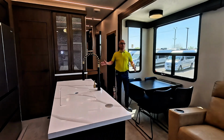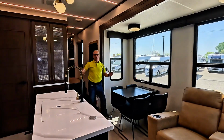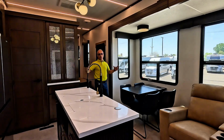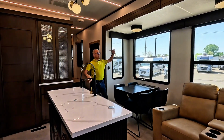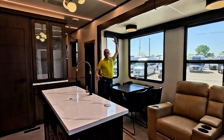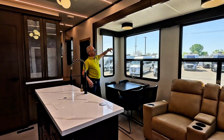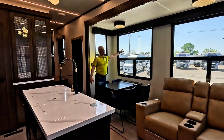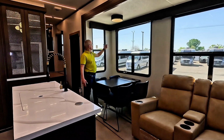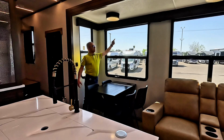First thing, people don't realize when they walk in, look how high the slide is up. So I give you a very open and big look when you walk in. And again, for tall people, they don't have to hit their head like the other brands. In return, they give you big panorama windows with electric shades, and you have big, huge windows even on the side, and you also have a big power awning on the slide out.